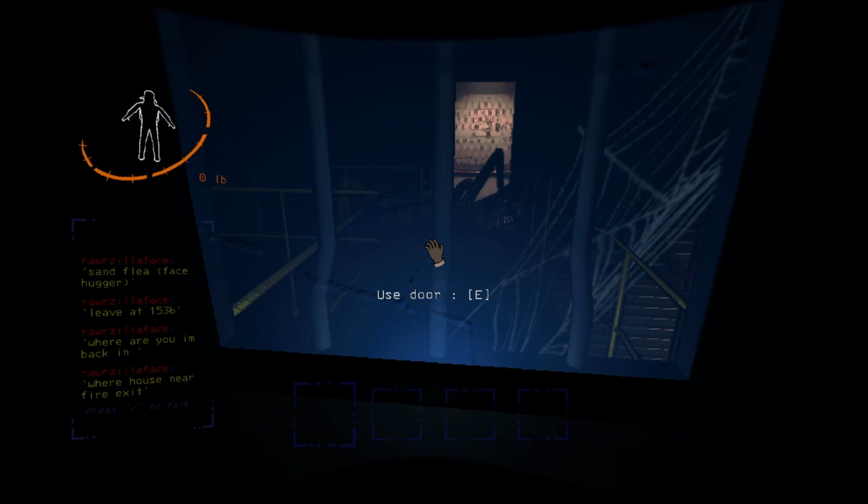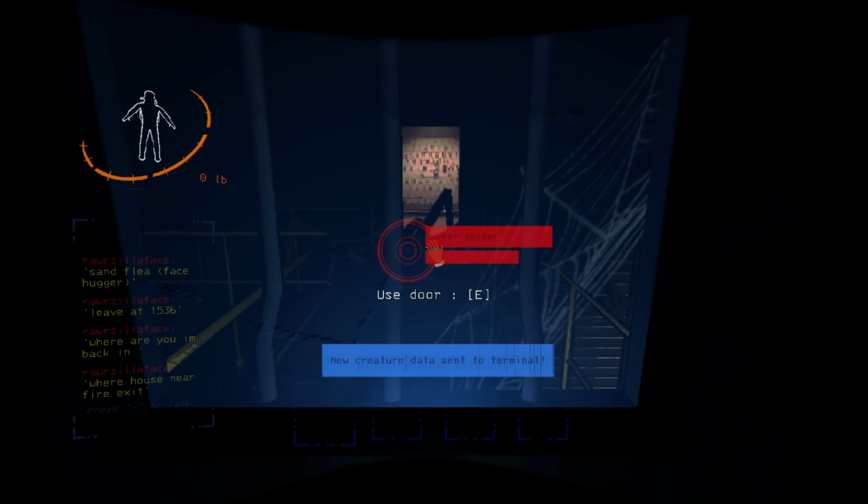Bro, you scared me when you went. That's why I was texting. Oh my god. Are we closing the door? Yep. Look through it. Creature data center terminal. Cool story. Yeah, let's not go that way. What are you doing?